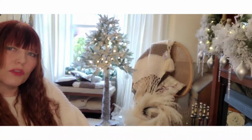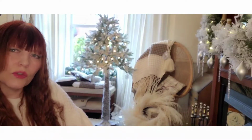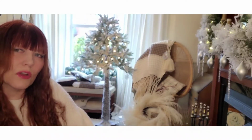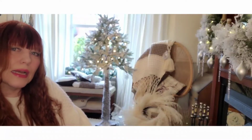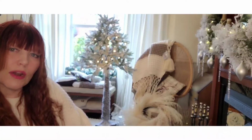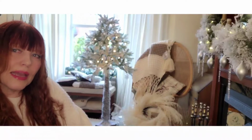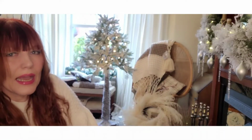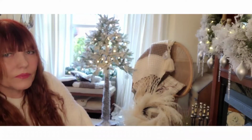I've got a few baubles going on there, which I was hoping just to keep to the flocking without the baubles, but I've decided to chuck a few baubles on. You can't really see it in the video. I am going to take some photographs so you can see it closer up. It is a lovely little tree. On the whole, for £55, this is a lovely tree, and I'm very pleased with it.